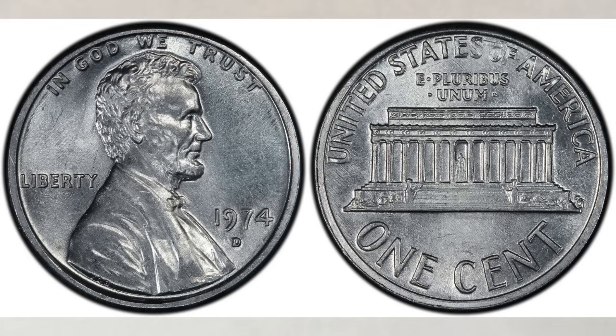But the story of the 1974-D aluminum penny, the only penny in existence, is much different. While the experimental strikes took place at the Philadelphia Mint, some Denver Mint employees were performing a few experiments of their own and were striking the 1974-D aluminum pennies.